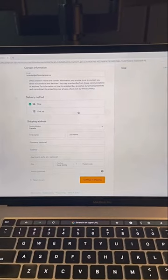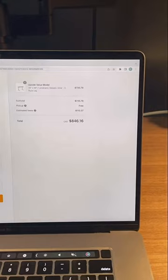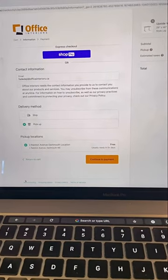Once I click on pickup, it tells me that 2 Ralston Avenue is where I'm gonna pick up, which I am perfectly okay with. On the other side, it shows me my subtotal for $846.16. So let's continue to payment.